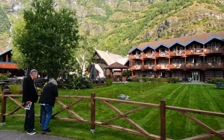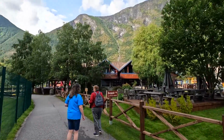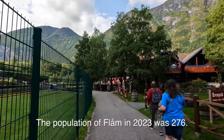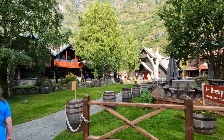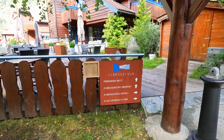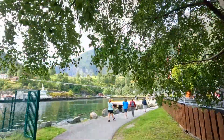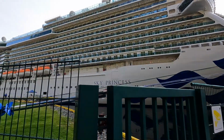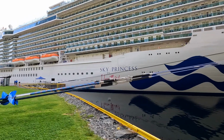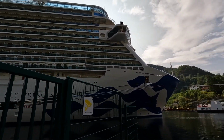Flam is known for being the starting point for hiking through those mountains. Recreational activities. I think the population here is around 350 people. Maybe the Flåmsbanamuseet Hotel. This is a restaurant. That's the Sky Princess. Our cabin is right up there. Deck 17.